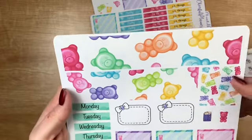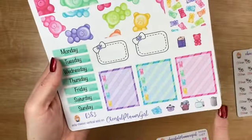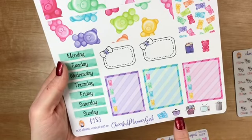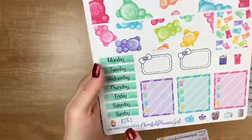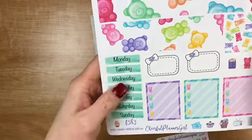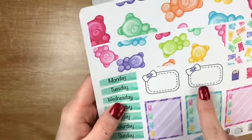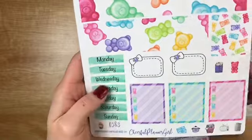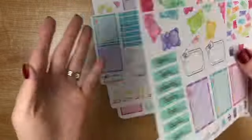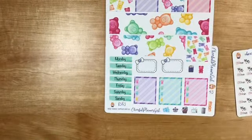Cute as ever. Another full box. More sidebar, some deco down here, which is a trash can, TV, laundry, crock pot, or Instapot, whichever one you want to make it, money, and then she gives you a whole other set of Monday through Sundays, and a gummy bear and happy mail, and then 2 more half boxes with the gummy bear in the bow. So, you get 2 sets of day covers. You can use this for 2 different weeks. It is amazing how much she gives you.